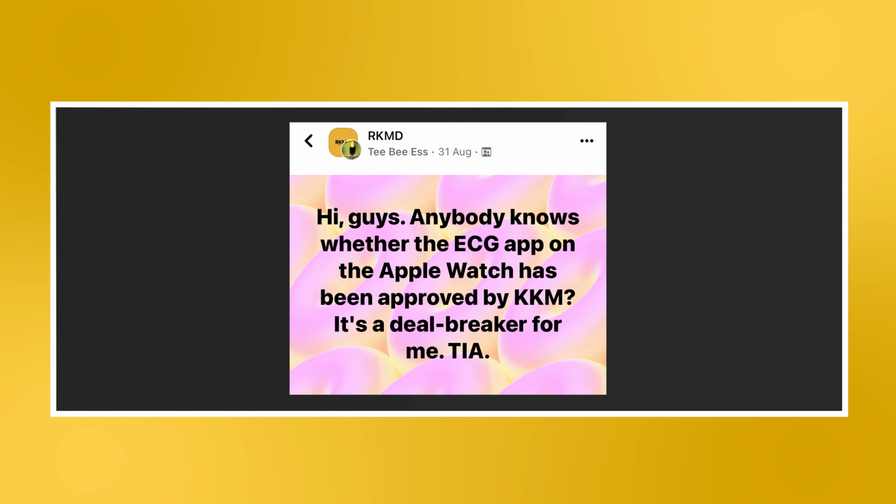Jumping right into the first question. Hi guys, does anybody know whether the ECG app on the Apple Watch has been approved by KKM? It's a deal breaker for me.